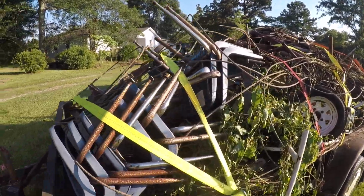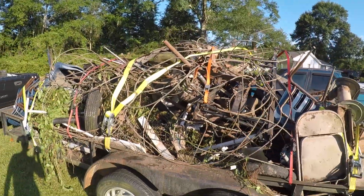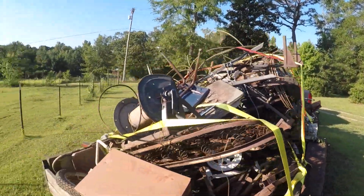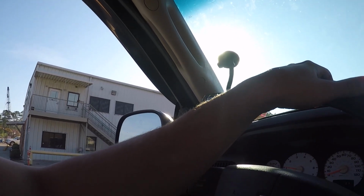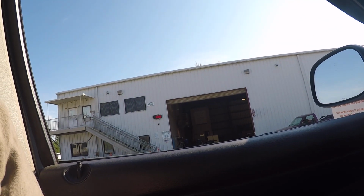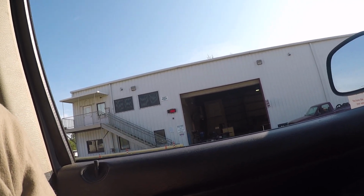Man, he really loaded me up, huh? Yeah, buddy. Oh yeah. Full load. Gonna get some money today. Let's go to the scrapyard. All right, let's see how much we weigh with this trailer. We weigh 10,000 pounds. Exactly. That's awesome.